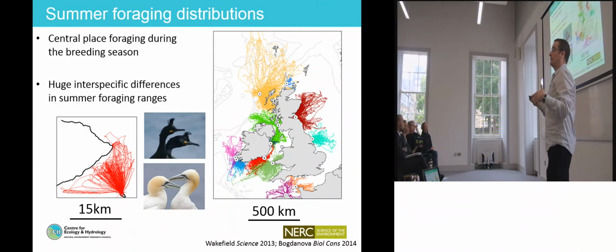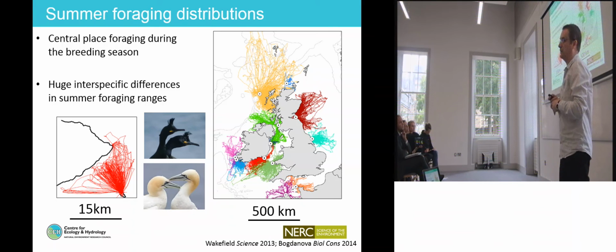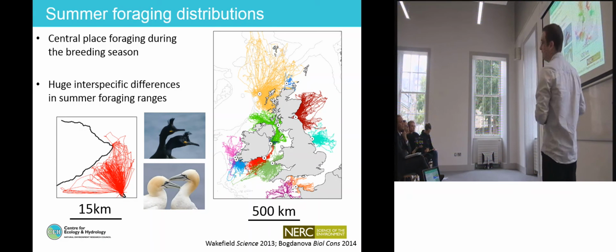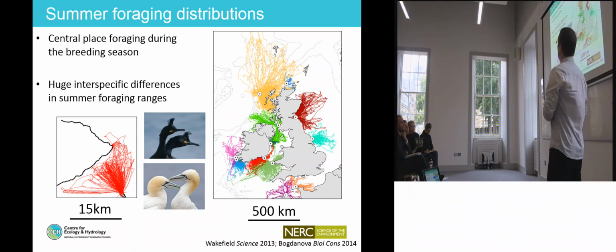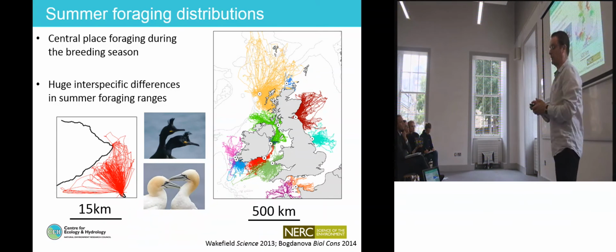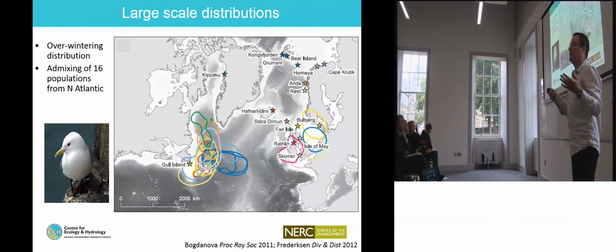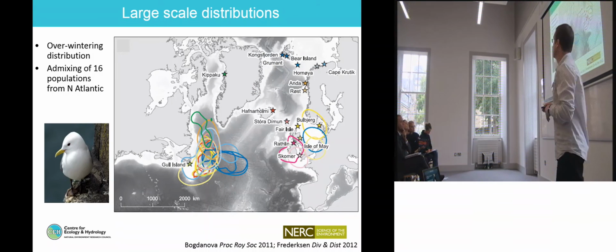Talking briefly about scale dependence, it's a huge issue in the context of what we're trying to do. Here are just summer foraging distributions of central place foraging birds, which are operating out of colonies and repeatedly returning to them. They will actually be operating at massively different scales. These are two moderately similar sized species, shags with a foraging range of 15 kilometres, and gannets with a foraging range of up to 500 kilometres. So you can imagine the issues are very different between the two. Then in winter, some species are actually migrating to the Labrador Sea. So that opens up a whole new international context.